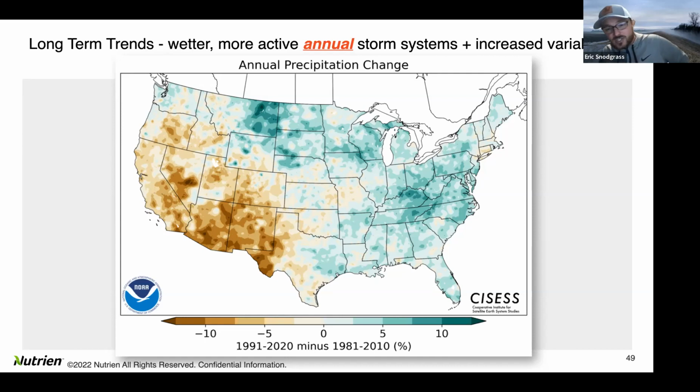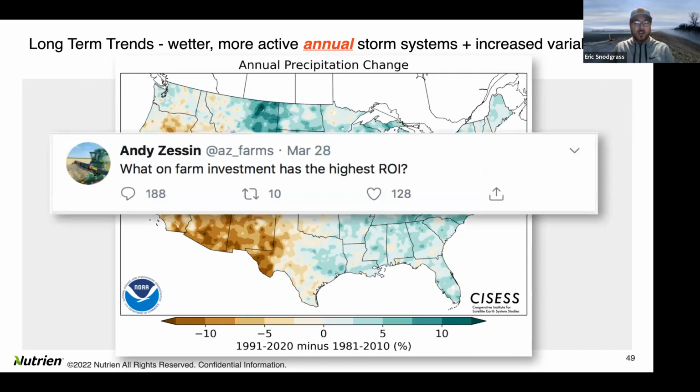I found it quite interesting that back in, I think it was 2020 when I saw this, there was a farmer who asked, what is the best on-farm investment that has the highest return on investment? And as you can see here, he had 188 replies. Now, I've been joking about this since Andy put this out there, but when he put it out there, of course, the most common reply was your best on-farm investment is to marry rich.